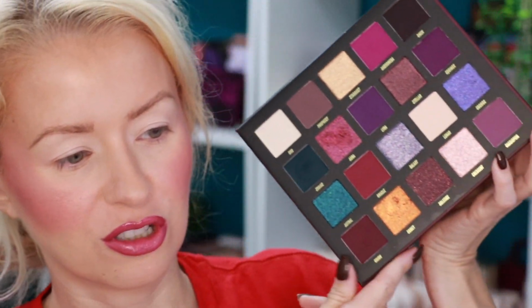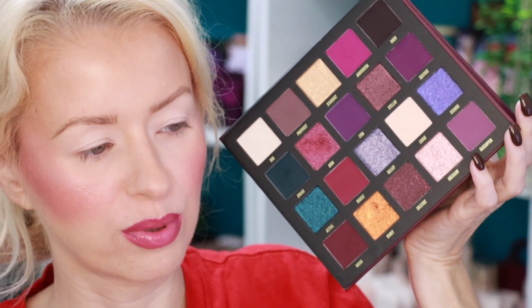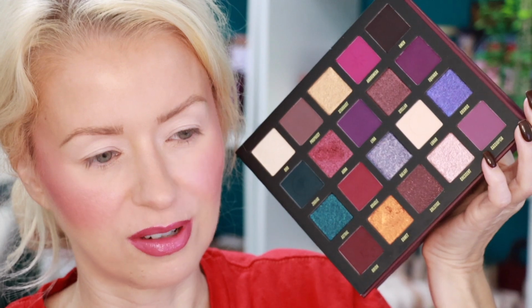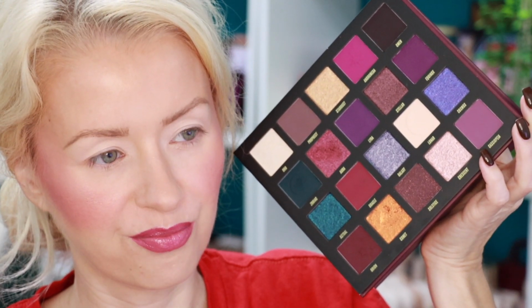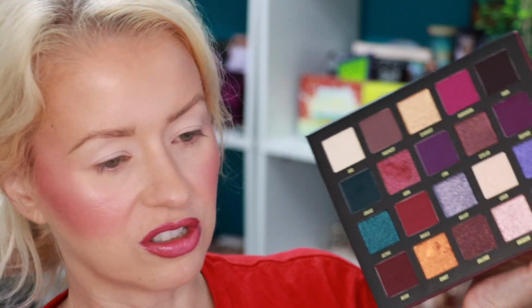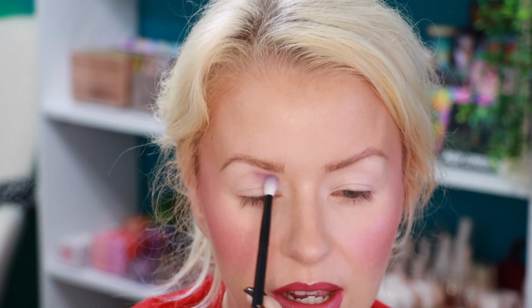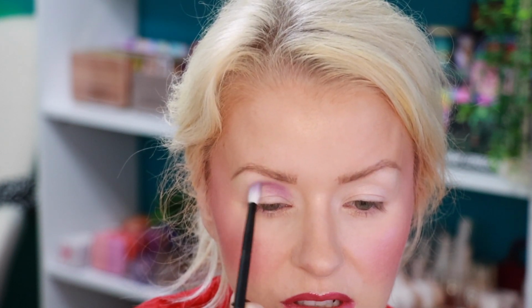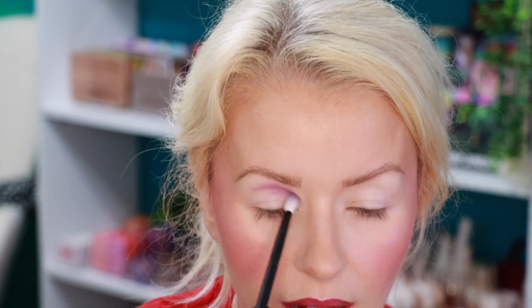All right, guys, so let's start working on look number 2. I'm going to be wearing a blue and white dress today, so I'm doing something kind of neutral. I guess we could do anything really. Let's see. I think I will start down here with this shade. This shade is called Cassiopeia, and I'm using a Rephr 14 to apply. I'm going to kind of focus this just on the inner half.